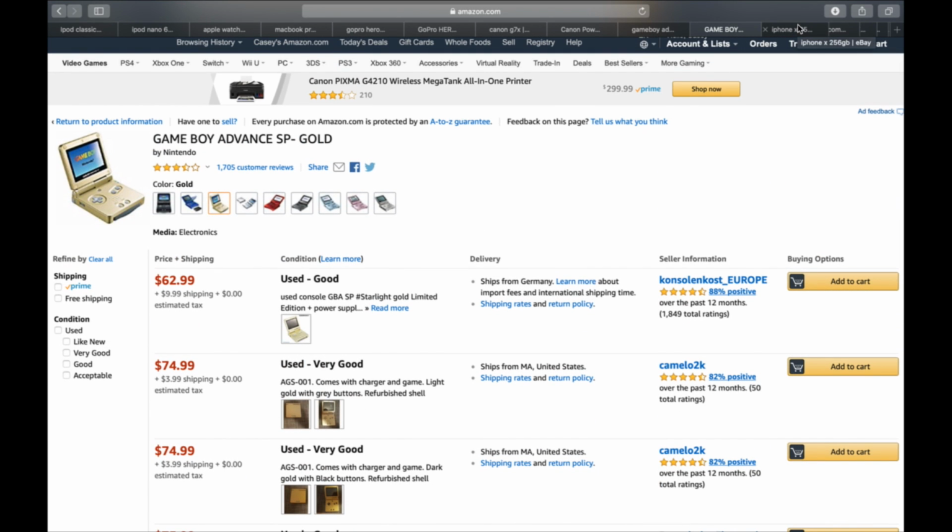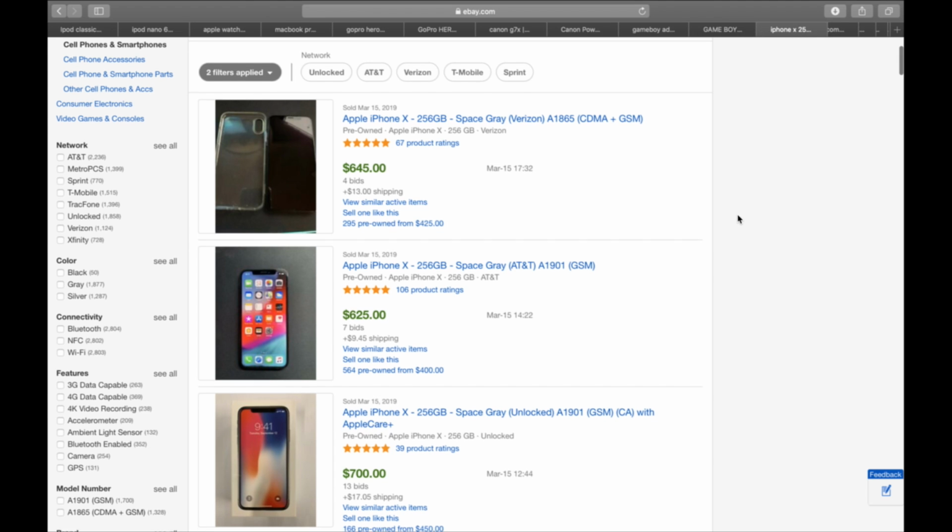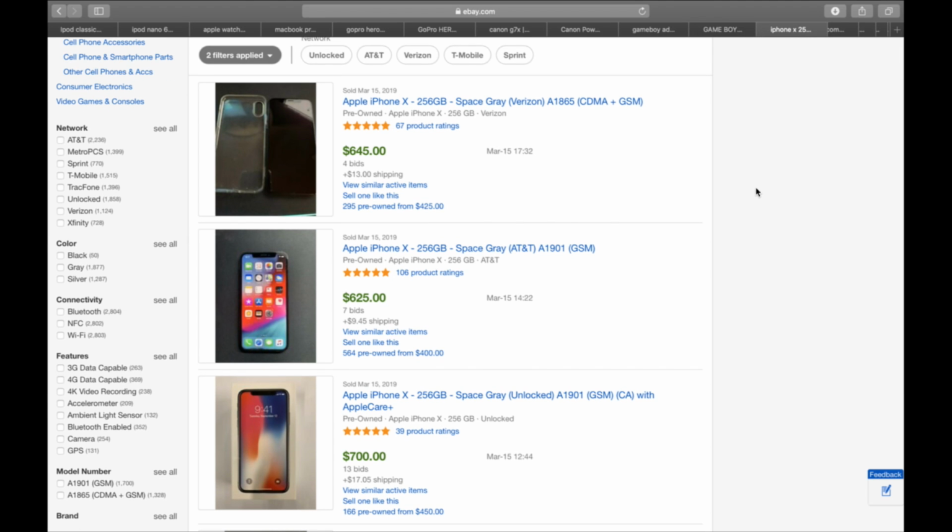All right, next one, warning, very high risk. These are Apple iPhones. You can't sell them on Amazon. I wouldn't recommend it even if you could. If you have a Samsung phone, I wouldn't sell it on Amazon, even though you probably can. Sell them on eBay. It's the most safe way, and always do signature confirmation.